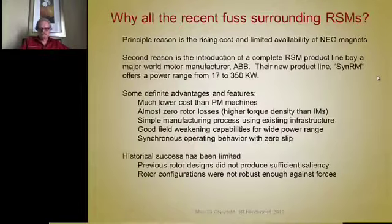What gave special interest to the Reluctance synchronous machine was the fact that ABB, a well-known large worldwide electric motor company, recently introduced a new product line that they've trademarked SynRM, Synchronous Reluctance Machine. They've released a complete product range from 17 kilowatts to 350 kilowatts. Now, they wouldn't have done that if there hadn't been good reasons for them to do that. So let's study this machine, and let's look at some advantages and see what ABB has to say about this product line.